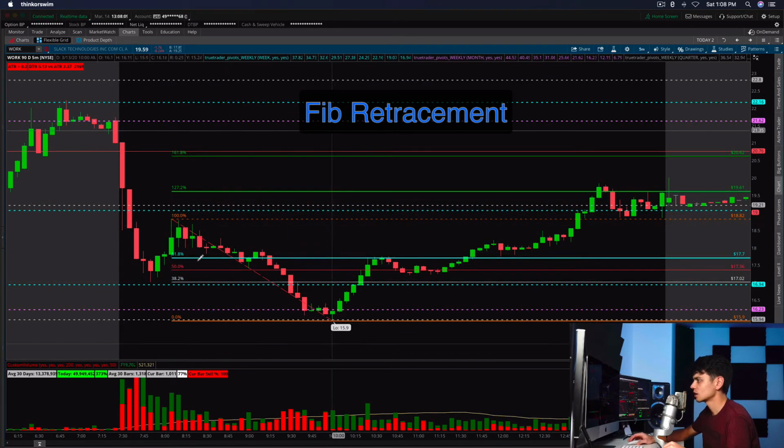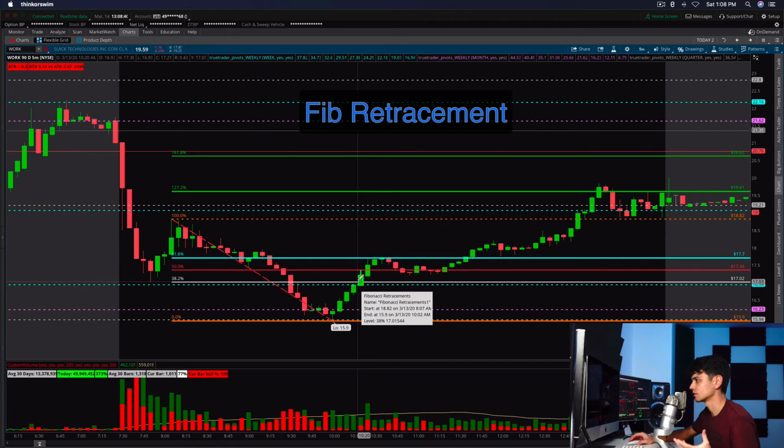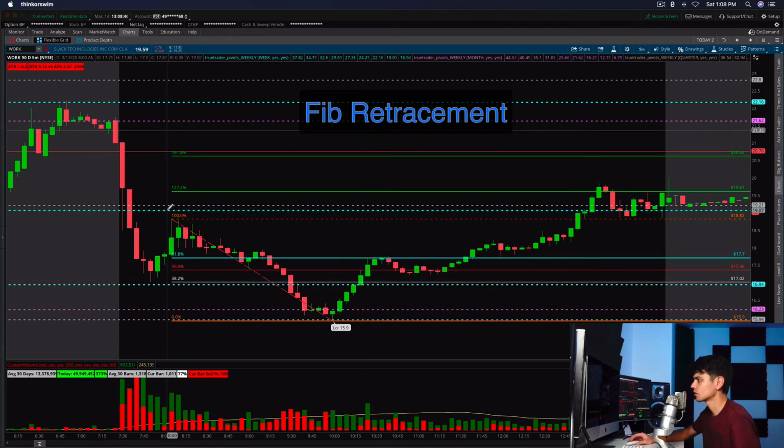This measures the entire move of this downside and gives you the percentages of the 38.2, the 50, and the 61.8. So as it's bouncing back up, this would be the first area that I would take profit, is 38.2, and it has found some support there earlier, which becomes resistance. And then the second place that I would take some profits, or all of my profits maybe, is the 50%. You're getting half of the move back up.